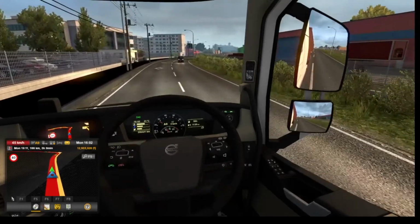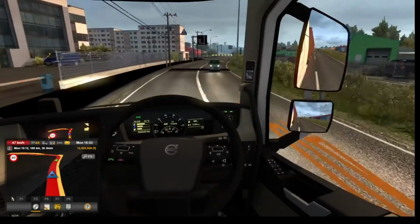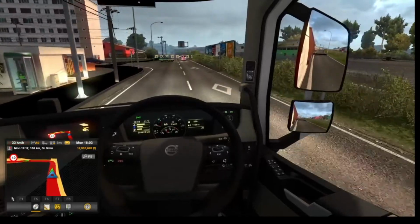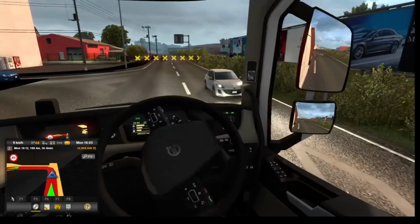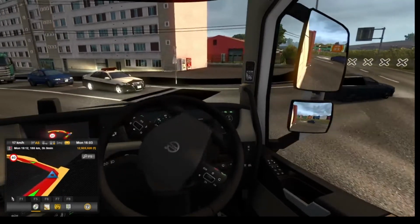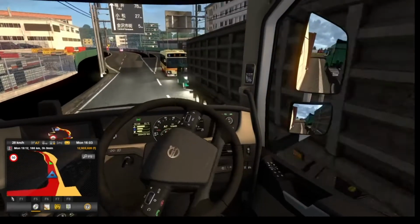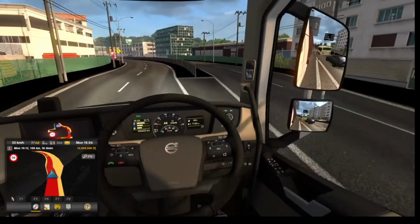Get ready to turn left. Turn left. Yeah, something like that. Is that the Japanese love wagon? Oh, I've had that discussion before. It's the police. It's a bus.